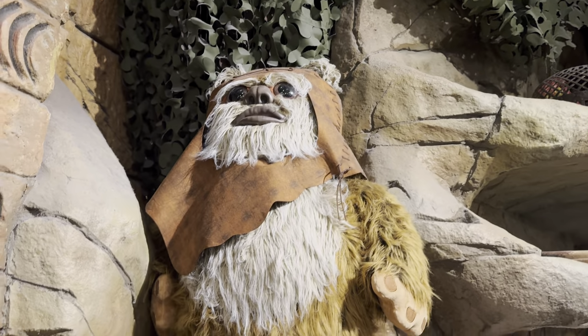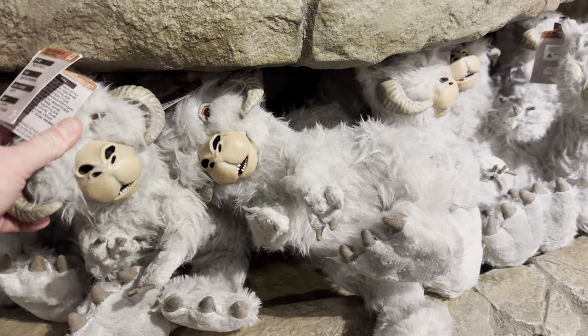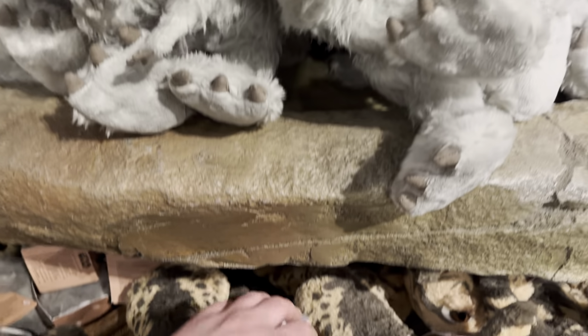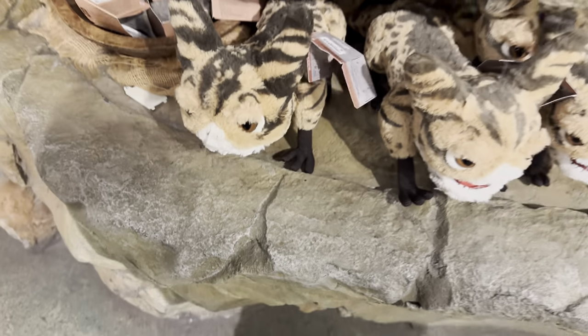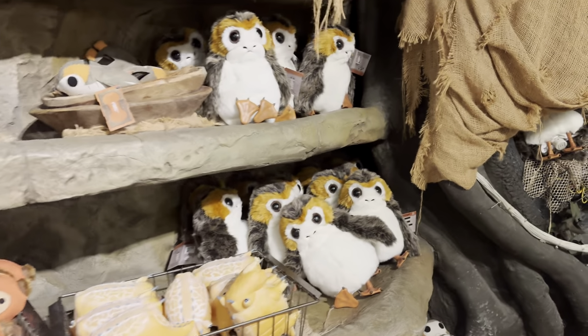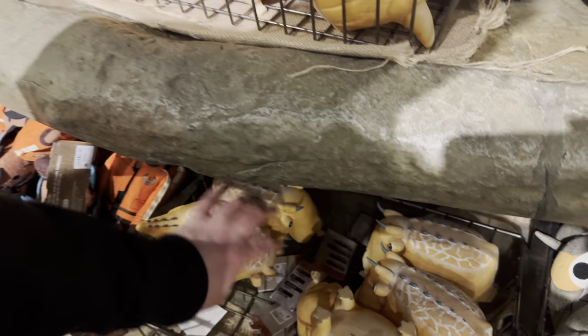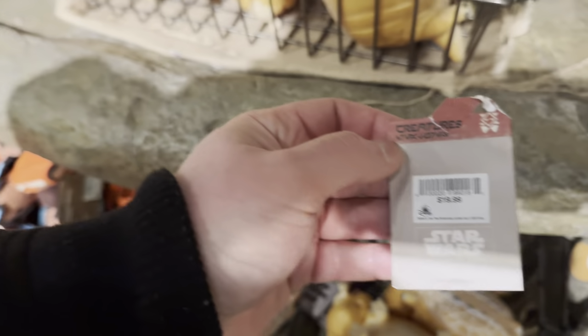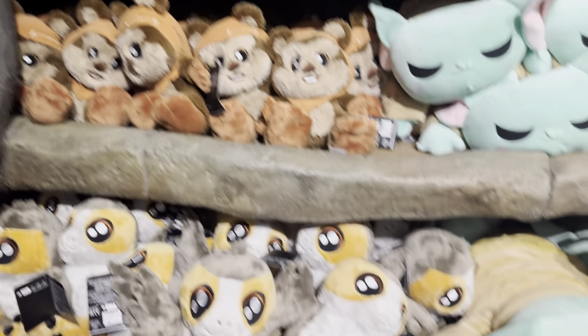Got the Ewok. Here we have assortment of Star Wars plushies. Let's see how much these go for. All right, $54.99. Oh, this is the one right here. How much are these? All right, $20. Some porgs.